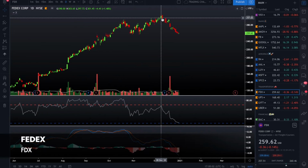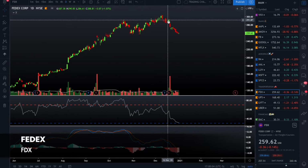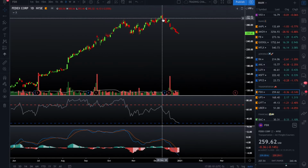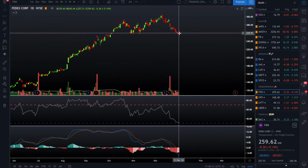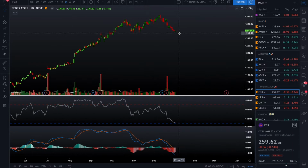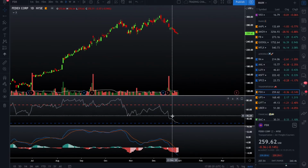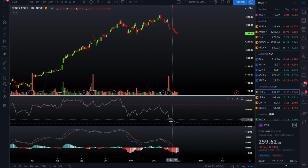So let's go. What we see is that FedEx has been on a constant downtrend, right? Ever since about December 8th. So it's been pretty much in a downtrend for an entire month, right? But the good thing about this is that looking at the RSI oscillator here, you can see that the stock is at pretty much oversold levels, right?